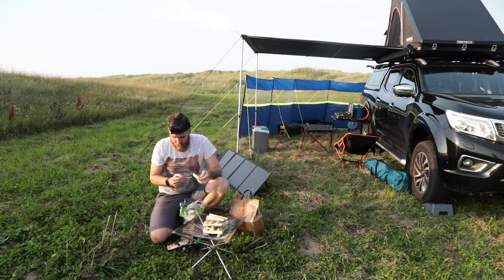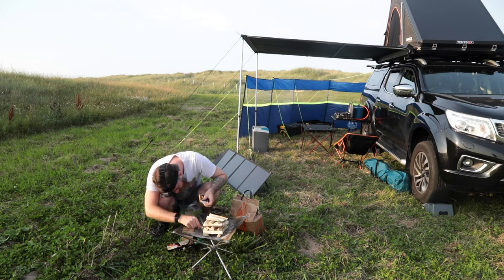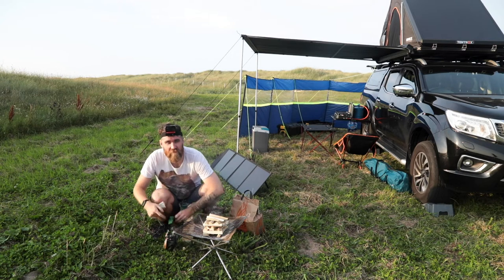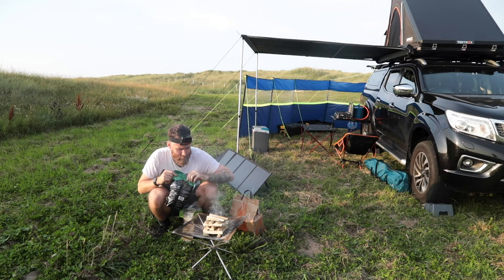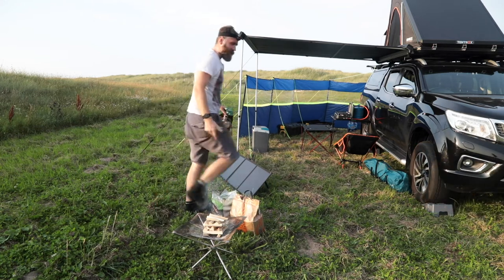Should probably set this up where I wasn't in the wind. Seems to have done the trick. I'm not going to get cocky too quickly, but we have smoke, so that could be a good start. We'll see. But yeah, I'm going to keep them there. So we'll leave that just to go for a minute.